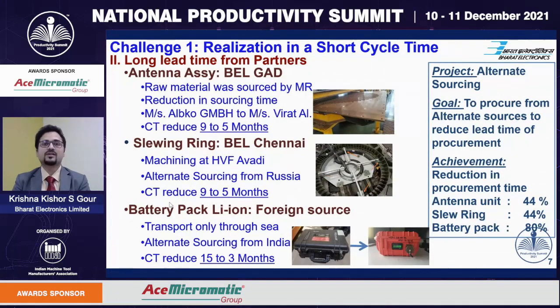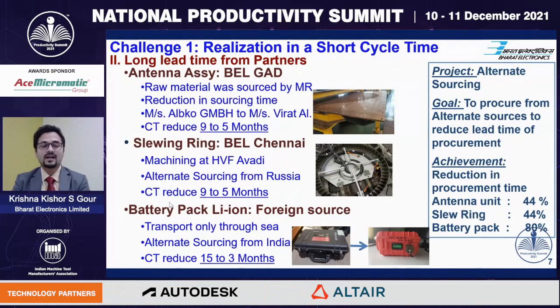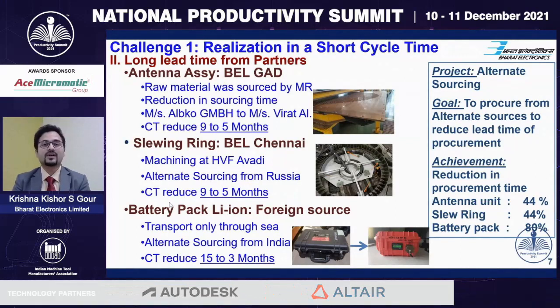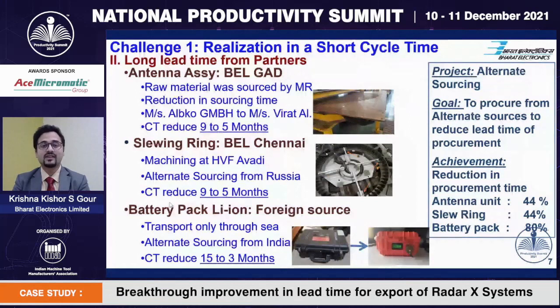The lithium-ion battery pack was sourced from a foreign vendor. Due to the explosive nature of the material, the only way of shipment was through sea. This had a long lead time of 15 months. Efforts were put in to develop a local source, and we were able to contribute to the Atmanirbhar Bharat by developing it. And finally, we were able to reduce the cycle time from 15 months to 3 months. Additionally, we were able to save 4 lakhs.